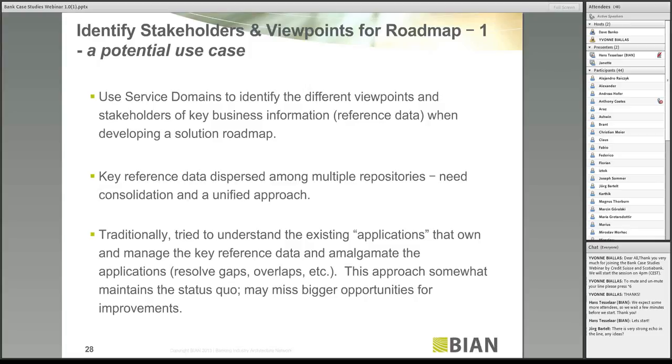Taking this traditional approach is going to reinforce the status quo, which does not really open up our minds to look at what is outside and some perhaps bigger improvement opportunities. So recently, as we started within Scotiabank to develop the roadmap for a particular application, we consulted with the chief architect of BIAN, and from him we were able to get a list of service domains that have to do with the nature of the application that we are dealing with.